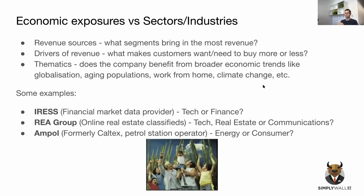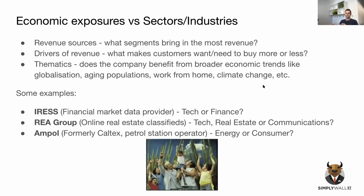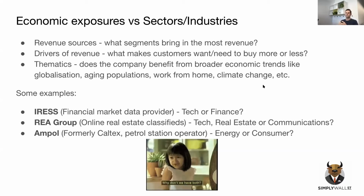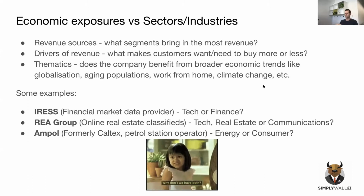So some good examples here. These are all Aussie market examples, but we'll be talking about companies in the States as well later on. I've given 3 examples here. Iris, for starters, is a company that's typically been put in the tech sector, but when you actually think about it, it's a market data provider, and most of its economic drivers have to do with how many financial firms there are in the country, how much people are trading shares. So should that actually be in the finance sector? It was at one stage, and then it's flip-flopped according to S&P's categorizations.